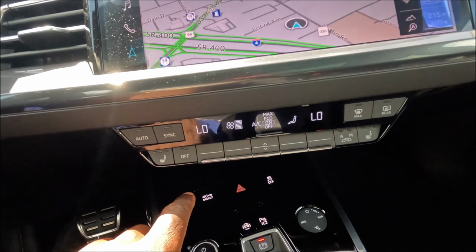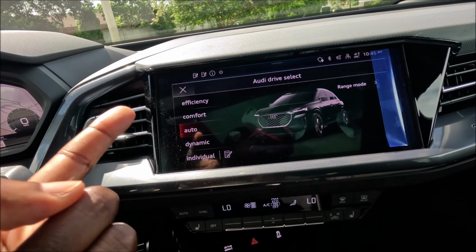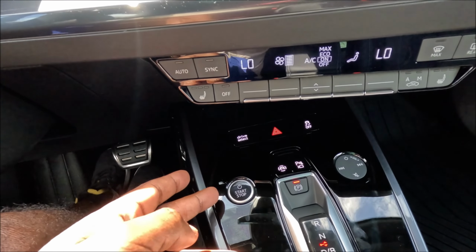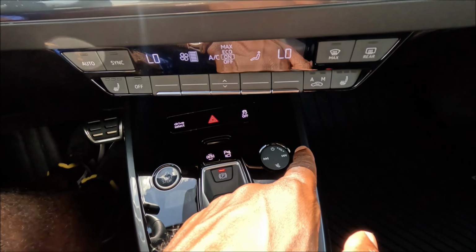Now you guys will also see we have drive select for our drive mode selector between efficiency, comfort, auto, dynamic, and individual. We have our hazard buttons here and our traction off button right here. Now start, stop here, not for the engine, but to wake up the car. And then we have our radio controls right here.